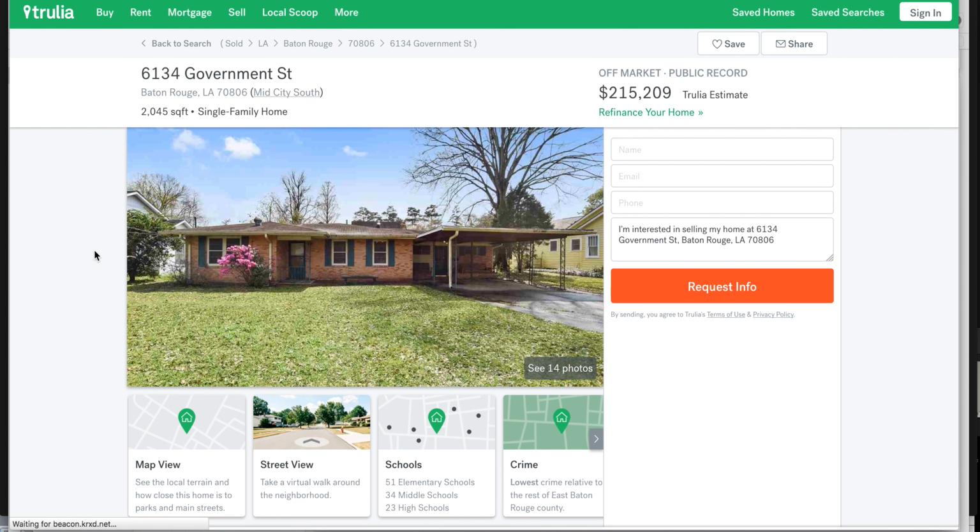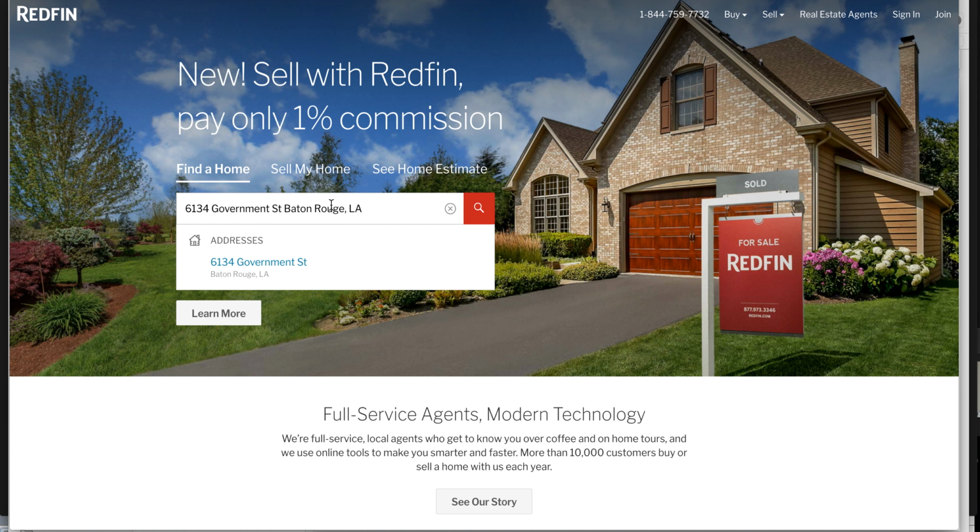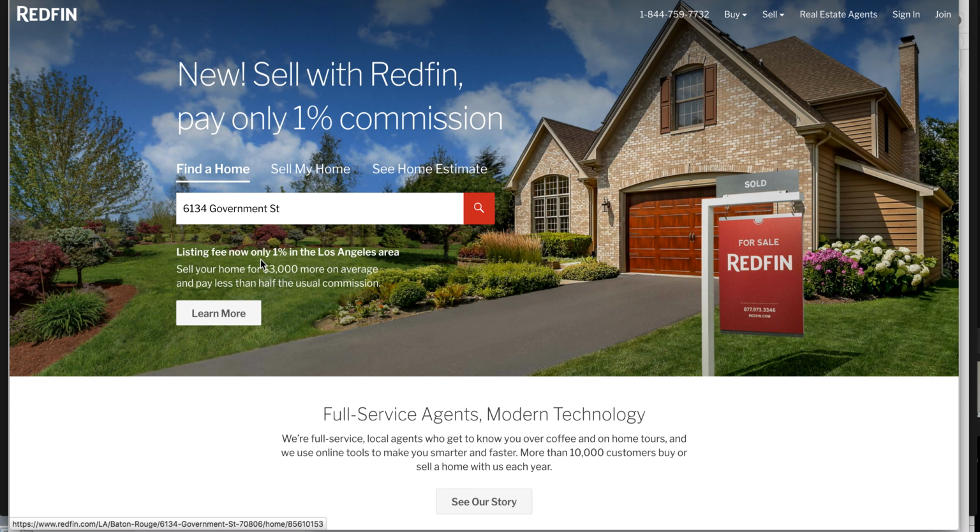Hello, Jerry Norton here, and I'm going to be doing a deal review on 6134 Government Street in Baton Rouge, Louisiana. So here I have the listing up on Trulia. I'm going to go ahead and go to Redfin because Redfin is in this market. It's not in all markets, but it is in this market. So I'm going to go ahead and go to this property.